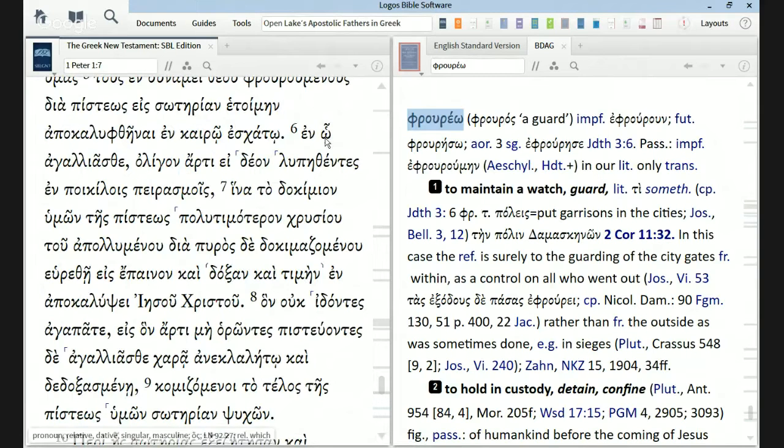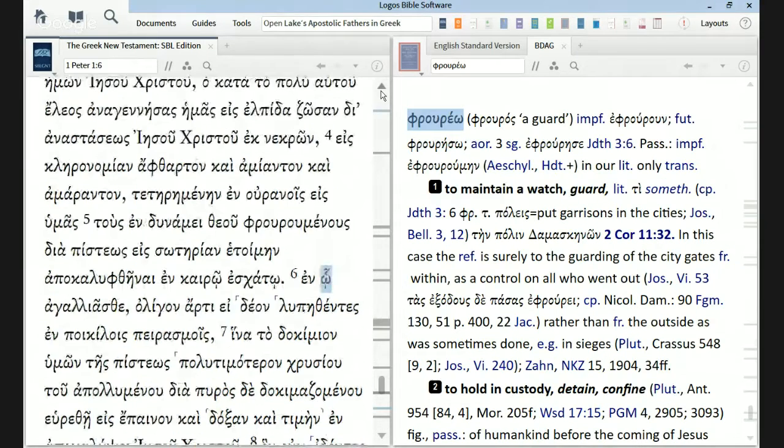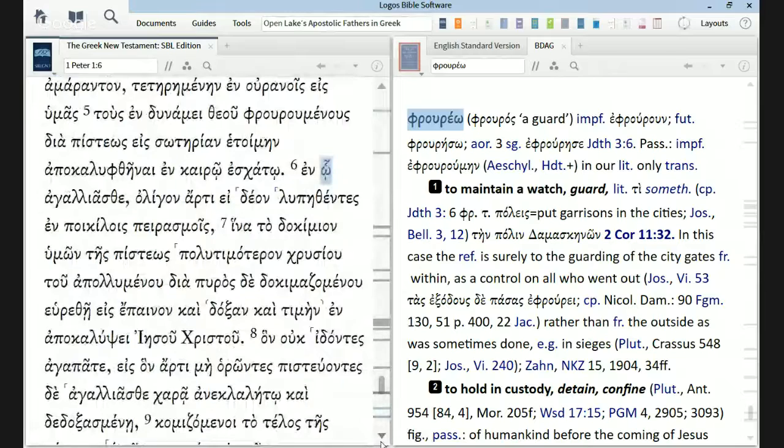En hō, in which, the relative clearly pointing back to the time factor here, en hō agalliasthe. Am I right? In which you rejoice. Am I right? That's surely, what else can it be pointing to? Must be. So it must be because the sentence is nothing to rejoice about.